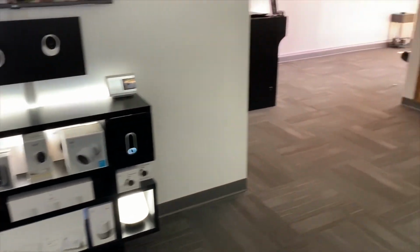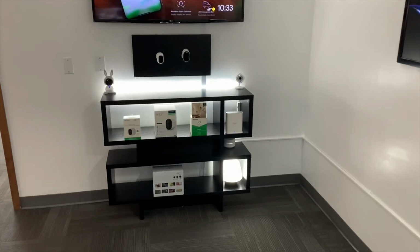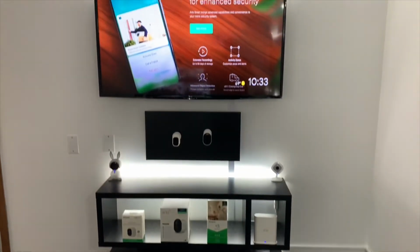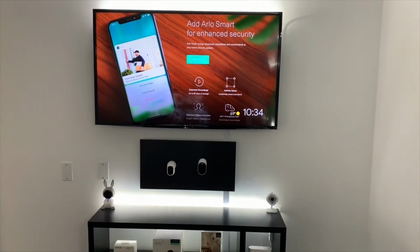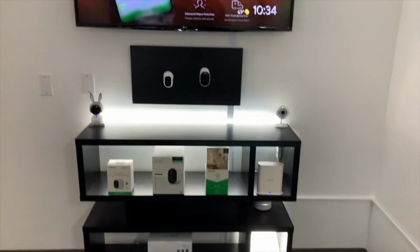By going through somebody like us, you're going to get extended warranties, better tech support, not only from us, but from these companies as well. You get a higher level of tech support by going through authorized dealers. So you're getting those services in addition to just having a local person to work with.